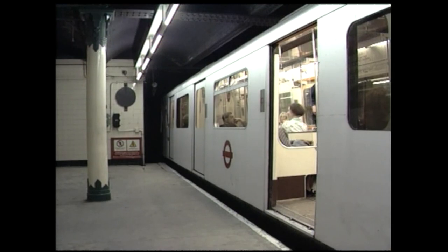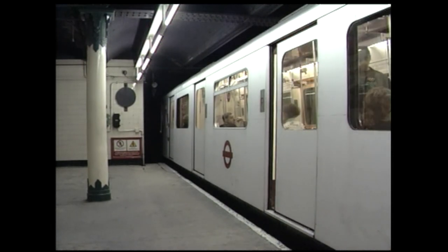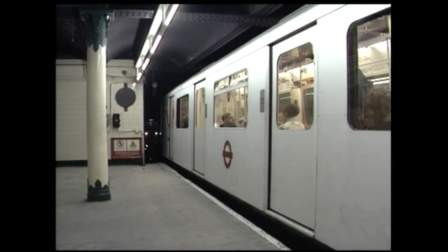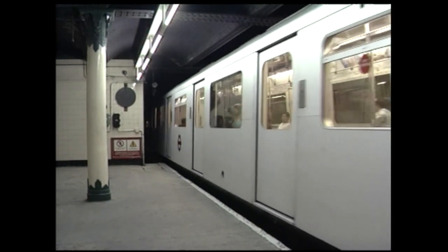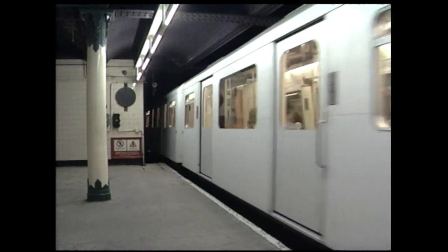Temple has had a subtle name change. It was originally the Temple. The station takes its name from the nearby Inner and Middle Temples, two of the four inns of court that barristers have to belong to in order to practice law.